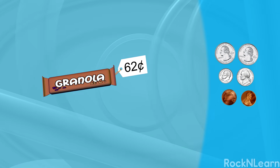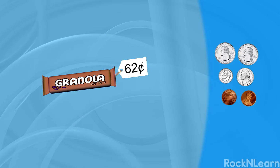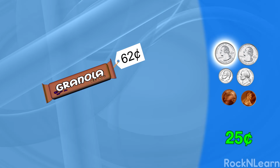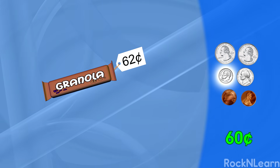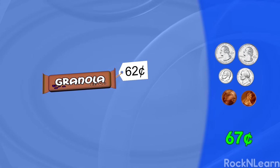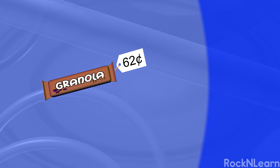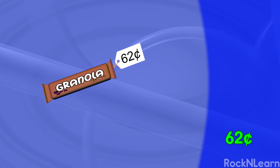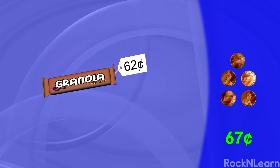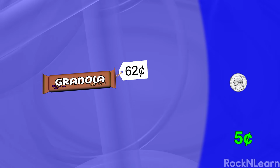A granola bar with nuts and raisins. And it's only 62 cents. That sounds reasonable. Just count the money. 25, 50, 60, 65, 66, 67 cents. That's more than enough for this granola bar. The granola bar costs 62 cents. And we have 63, 64, 65, 66, 67. That's 5 cents more than we need. That means we get to keep the nickel and get the granola bar.